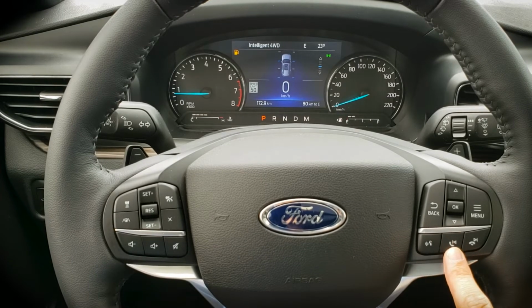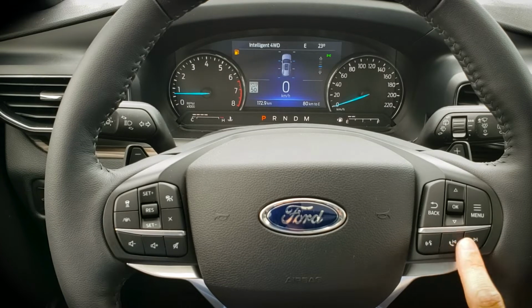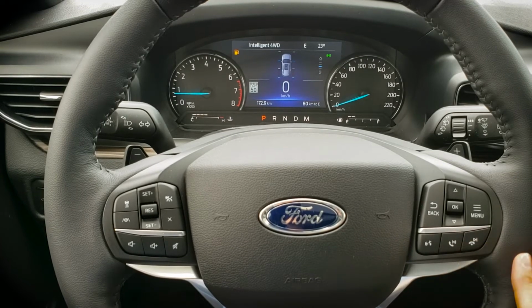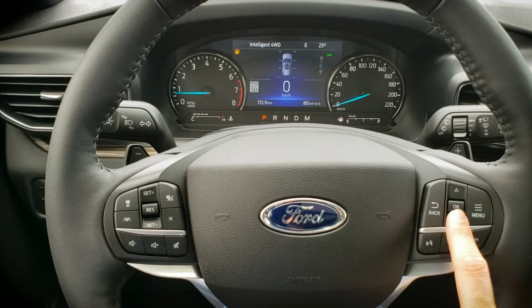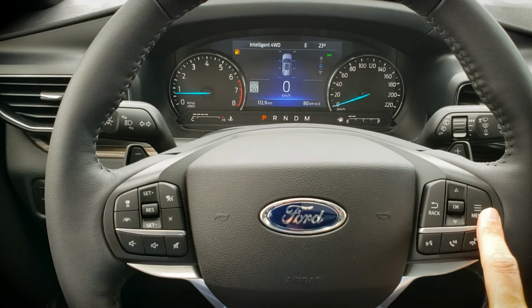The buttons here, so we can, using this one here, answer a call. We can hang up, or we can change between stations or songs if we're listening to a Bluetooth-enabled player. Up at the top here, we've got our generic back button. We can go up or down, and we've got our menu button.